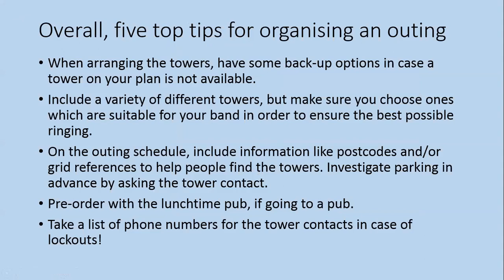So just a quick overview of some of the things we've talked about and some tips for organising an outing. When you're organising the towers, try to have some backup plans in case any particular tower on your plan isn't available. So don't put all your eggs in one basket and ask for all those towers at once. Try to have a variety of different towers. So you might want a novelty ring of 3. You might want a couple of 6s, a ring of 8, that sort of thing, a few rings of 8. But try to make sure that those towers are ones that are suitable for your band so that you can have the best ringing possible.